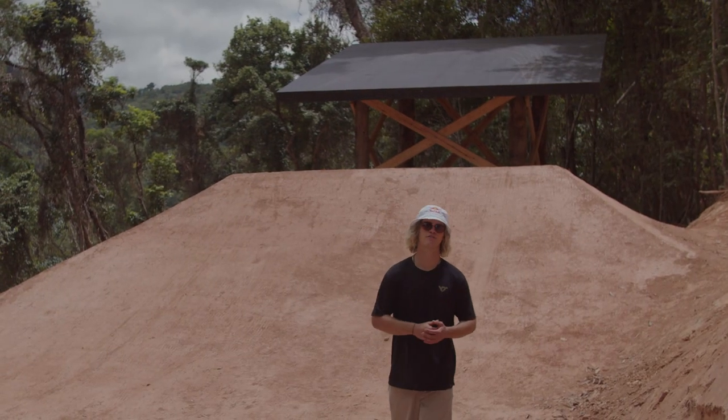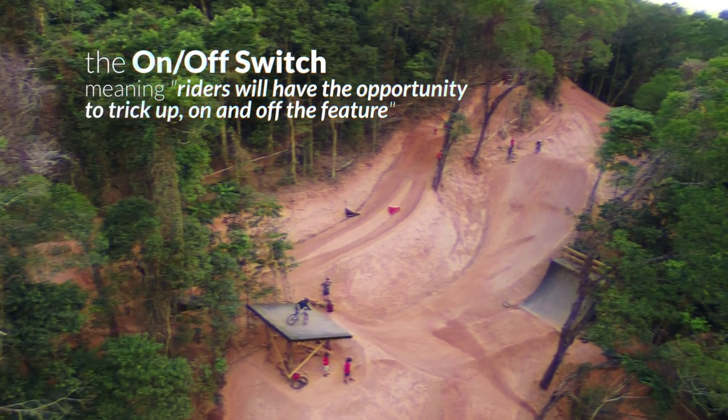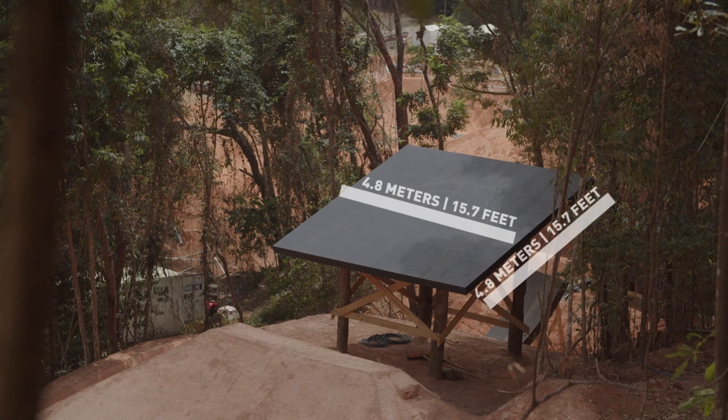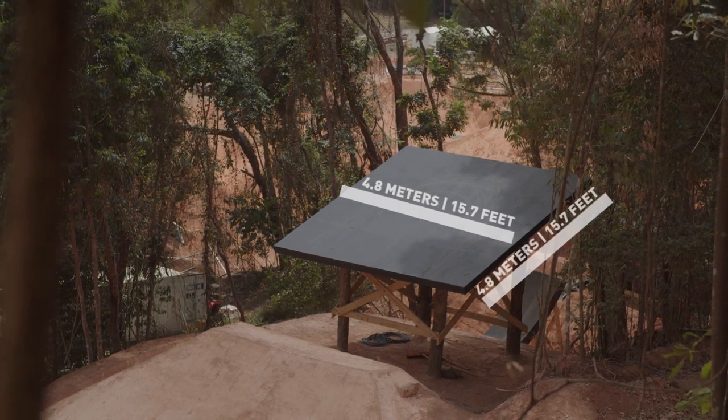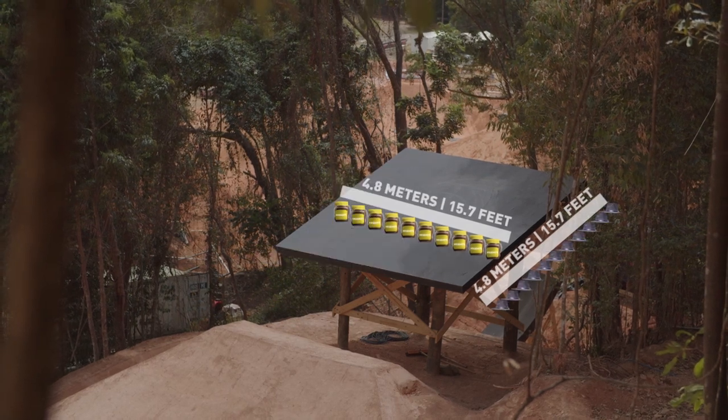Delicious. Here we are at the third feature. This is the on-off switch, where riders will have the opportunity to trick up, on, and off. This feature is 4.8 meters wide by 4.8 meters tall, which is more or less the same as 75 jars of Vegemite across and 23 Akubra hats tall.